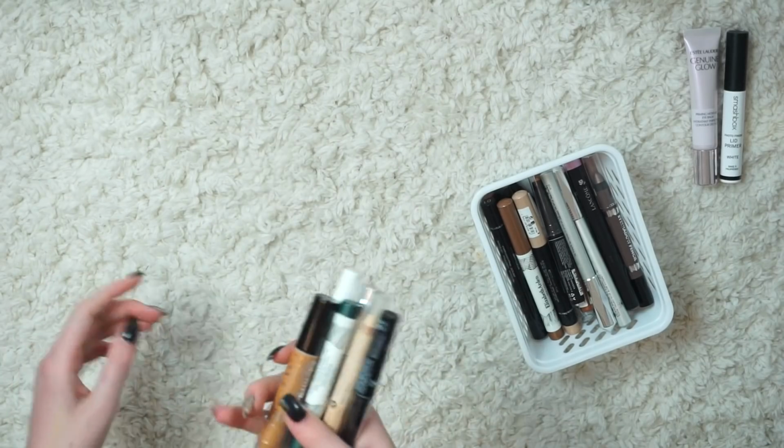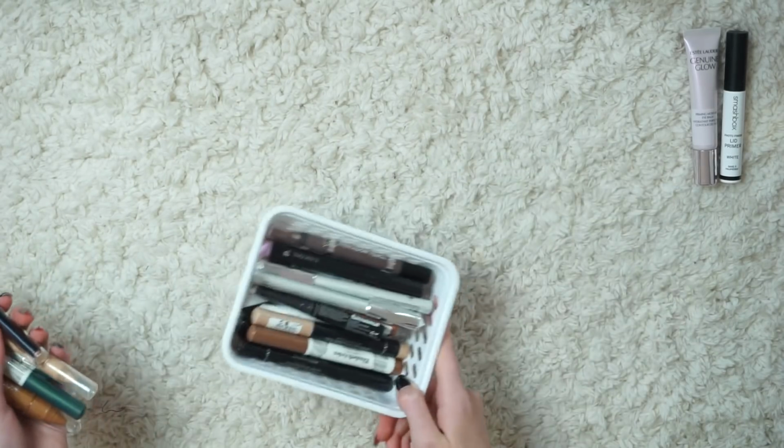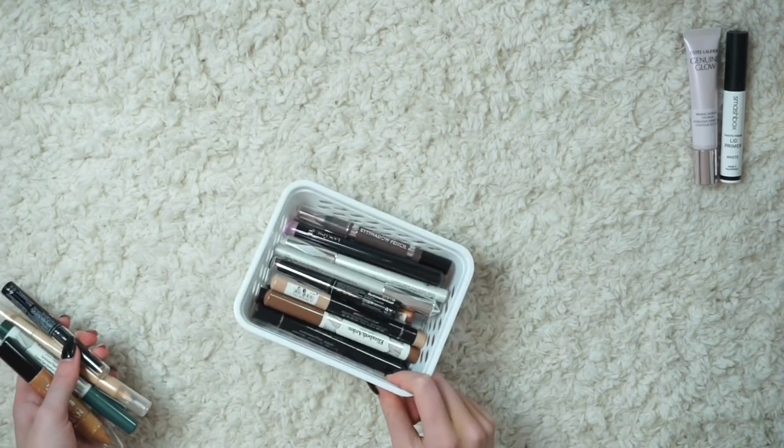These are getting passed on, just some eyeshadow sticks. I have kept most of these because I don't use eye primers, I just use these instead.